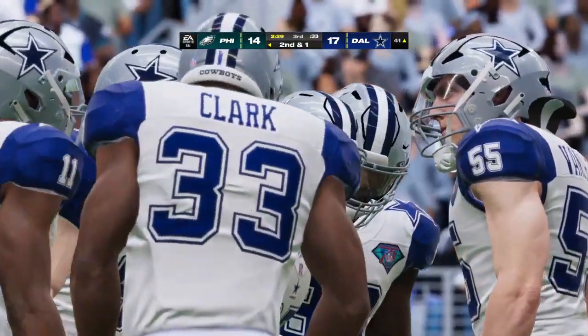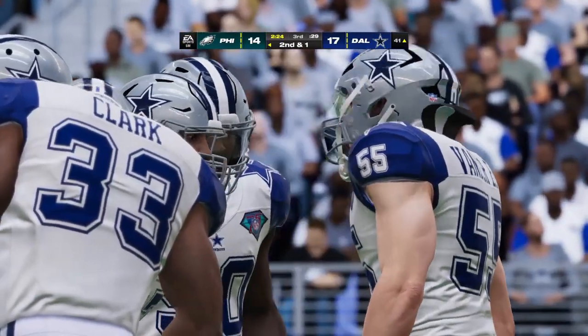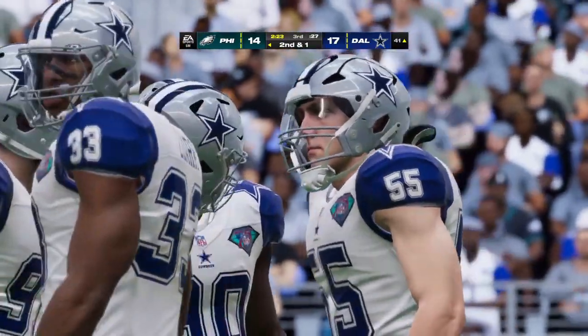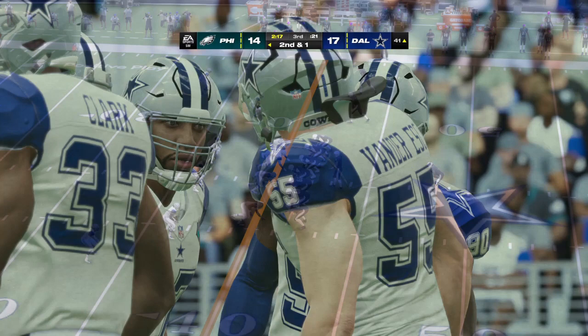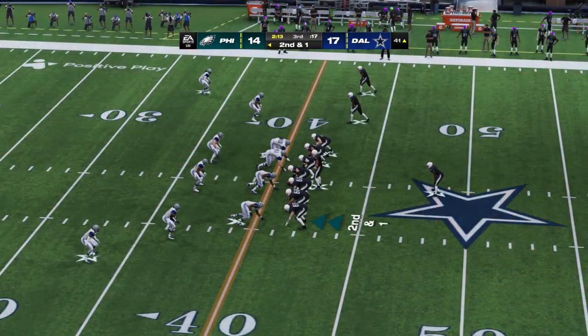Exactly what you want. Get yourself set up to keep making 1st downs, keep the clock running. And if they're smart, you're starting to milk the clock. No hurry before you run your 2nd down play. From the 41, this is 2nd and a yard.